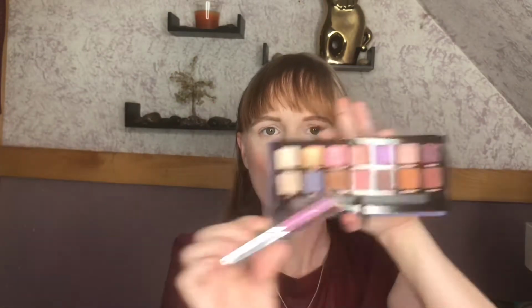I am just going to do kind of a deeper look with this, a more sultry look. I am going to incorporate this Colourpop Supernova Shadow in Moonlit as well with this look today. I hope you guys don't mind, but I just really want a little bit of oomph. I got a nice outfit on and I want to look pretty.